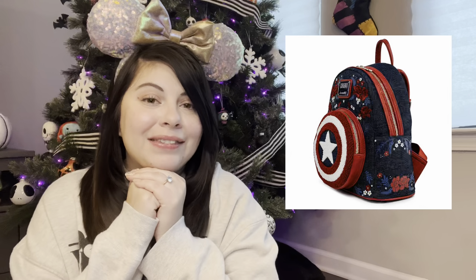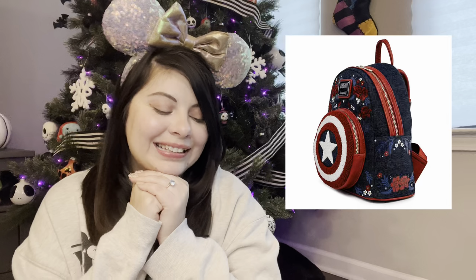Next item is a Loungefly. This is one I absolutely want so bad, and it is this Captain America floral one. It's so stunning and beautiful, and like Captain America, you know. I have a Darth Vader one that's a floral design, and I absolutely love it. So I love this one as well, and I love how the pocket of the shield looks on this one, and I would love to have it in my Loungefly collection. It's just so beautiful.